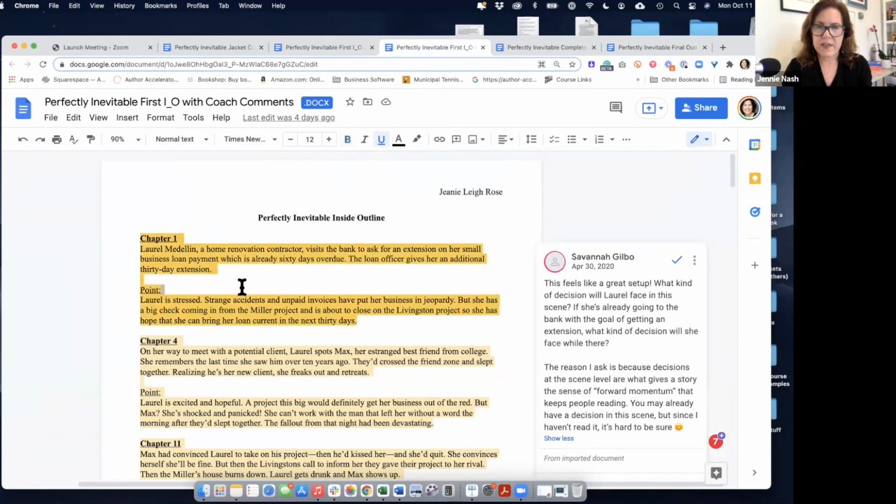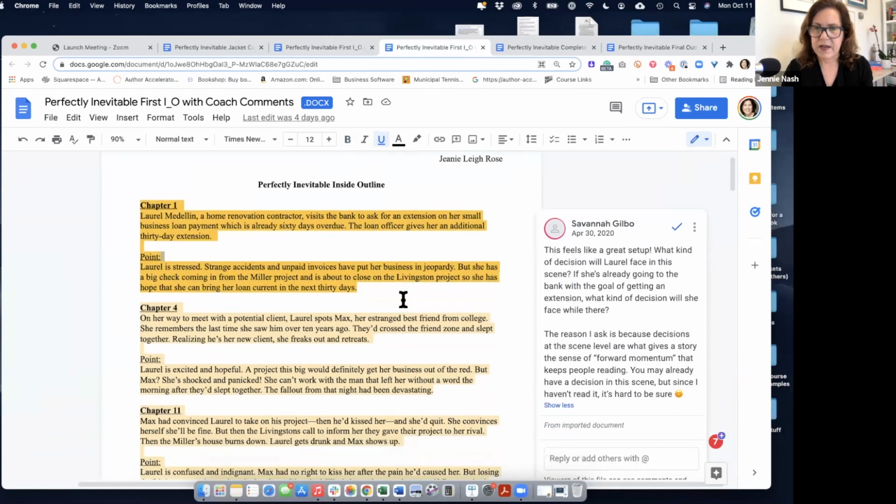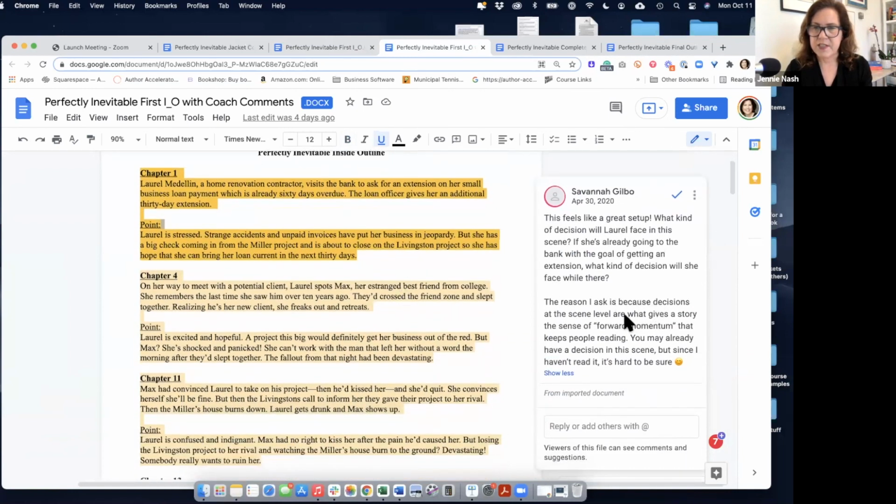So the kind of thing that Savannah is looking at, she identifies that the decisions at the scene level are not really there. And that forward momentum or narrative drive that we were talking about is not really here. And Savannah could see that.